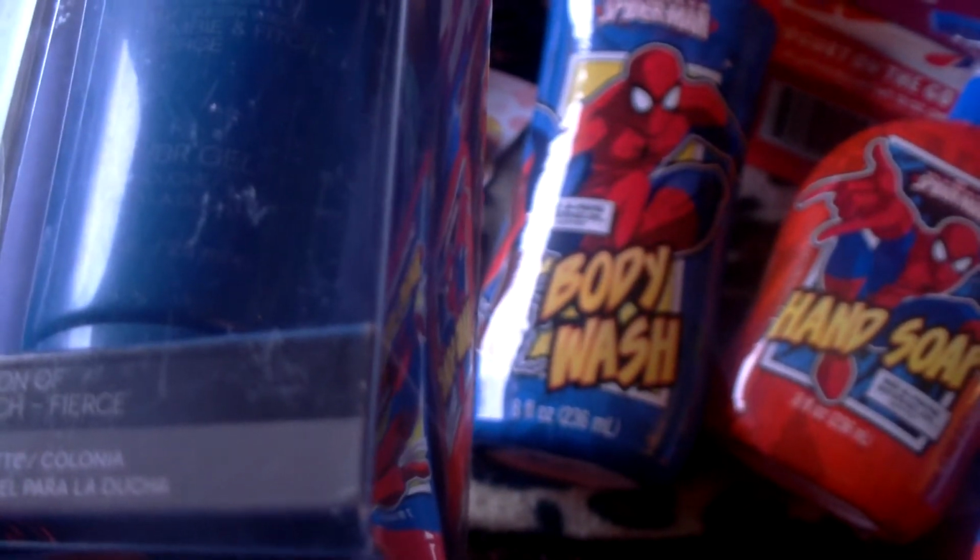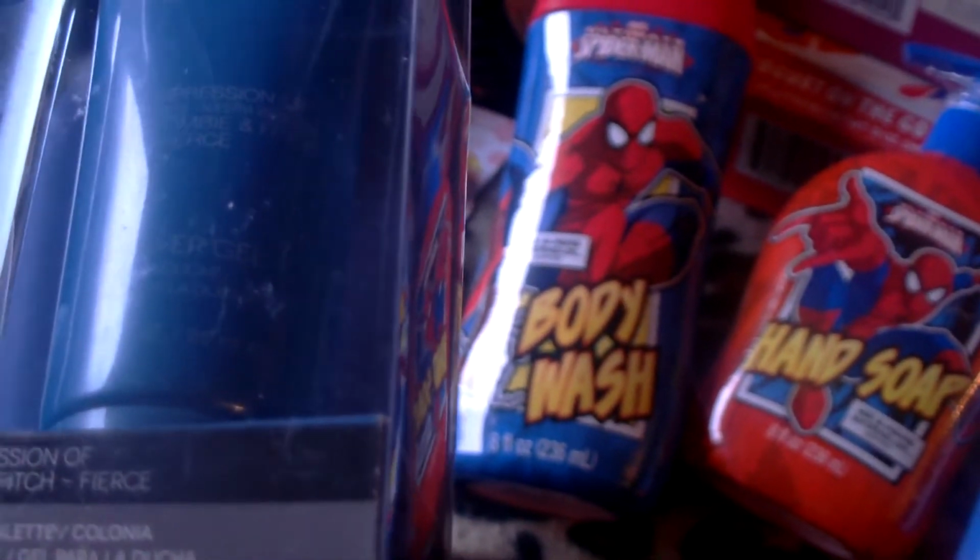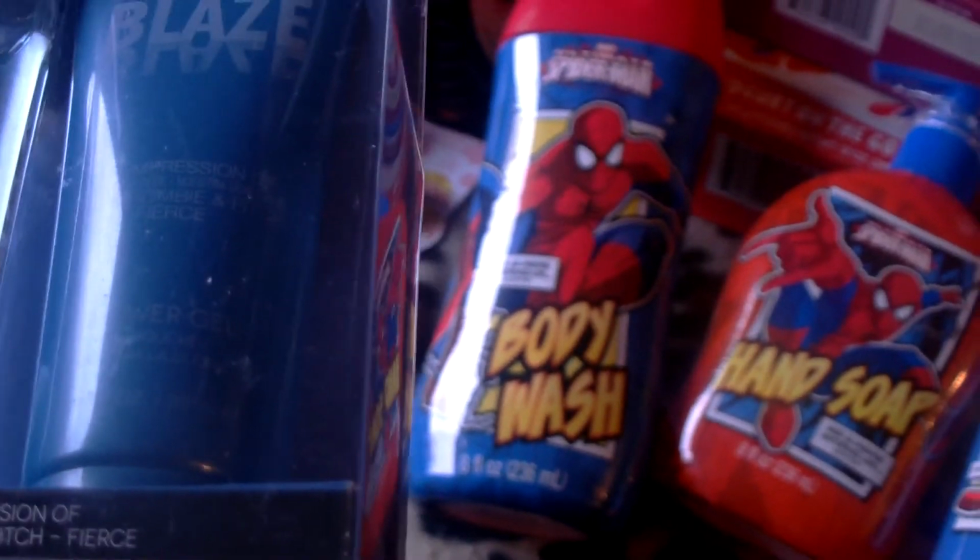And I picked up 3 of the male versions. This is their impression of Abercrombie and Fitch, Fierce. This is Blaze. And it comes with the cologne and the shower gel.